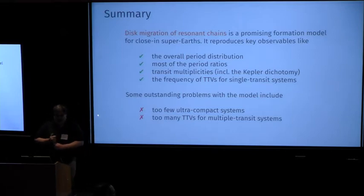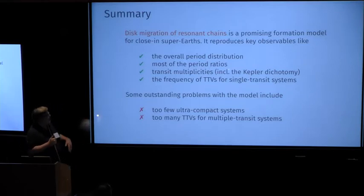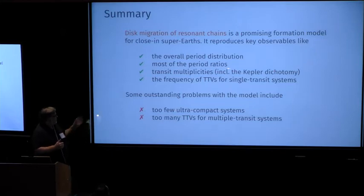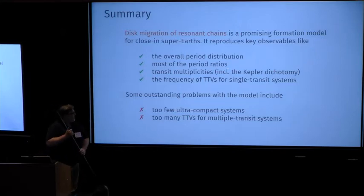In summary, I think that this migration of resonant chains is a promising model for the formation of close-in super-Earths. It seems to get a lot of things right. It gets the overall period distribution quite right. Mostly the period ratios look okay. It doesn't produce enough of the ultra-short period ratio systems, so it doesn't make as many compact systems as I need. The transit multiplicities look pretty good.